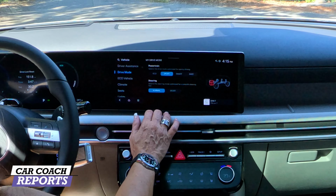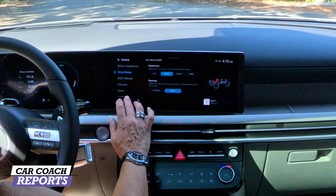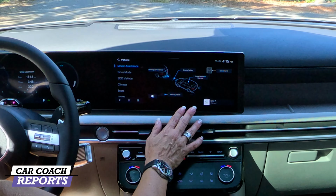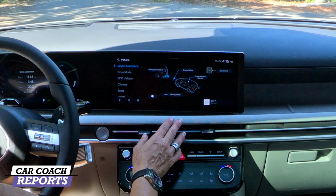We'll drive it in Sport mode. The steering, we'll put that in Sport mode also. You don't have to do the adjustments here. You can also do all the driver safety settings here. This is an IIHS Top Safety Pick Plus.